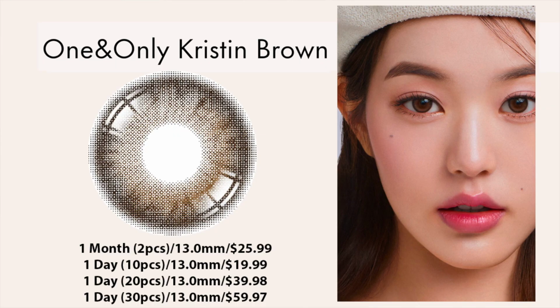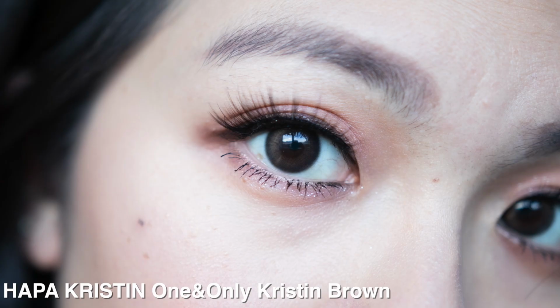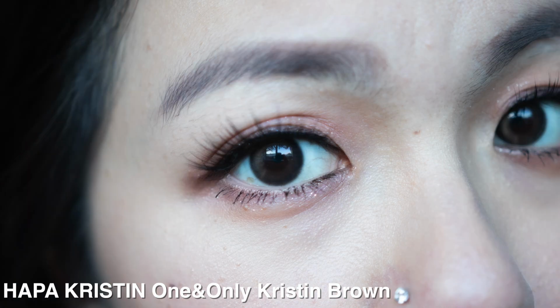Then we have number 6, which is also One&Only Kristin, and this is the brown version. I definitely prefer the brown over the grey just because I see myself wearing this brown more. I usually like my grey contact lens, but with this brown, I love it way more because I feel like it's way more wearable, and every time I wear this, it really gives me a different feeling of, it makes me feel very anime. I just feel like it sparkles my eyes, you know. It's weird, but that's how I feel about this contact lens. And again, it gives me that dolly eye look.